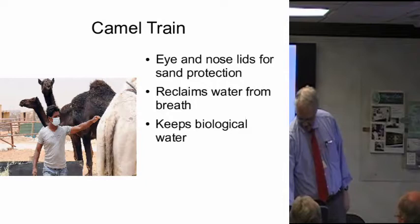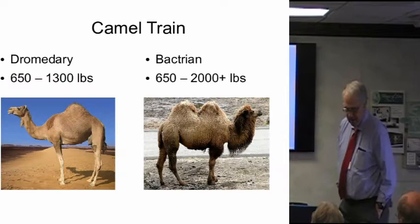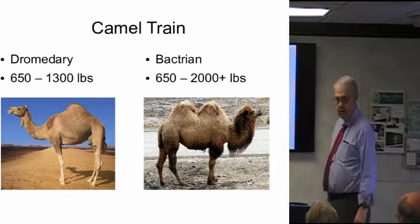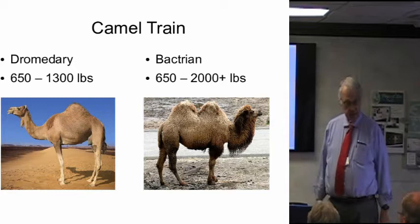There are two basic kinds of camels, the dromedary and the Bactrian. One's a little larger than the other. One has one hump, one has two. And then there's a crossbreed that is often used. Turns out the crossbreed has a little better disposition. Sometimes they're bigger than the big ones, and only one hump.